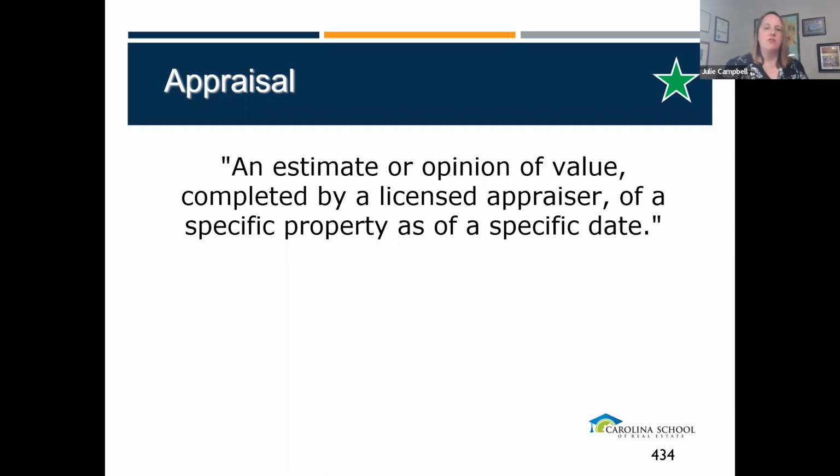So an estimate or opinion of value completed by licensed appraisers. Appraisers have to be licensed. They don't have to have a real estate license, but they get an appraisal license. So they go through school and they have to take a test. There's the North Carolina Appraisals Board. Appraisers, before they can go out and appraise on their own, they have to shadow. I don't know if this is accurate, please don't hold me to this, but I've heard before that they have to shadow like 200 appraisals. They have to shadow an experienced appraiser a lot before they can go out on their own and give their own opinion of value. But your appraiser is licensed.